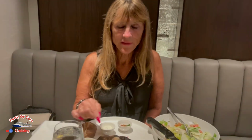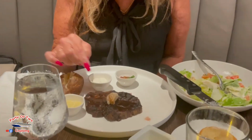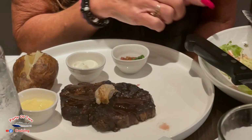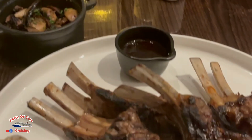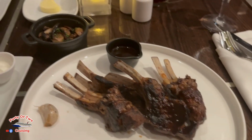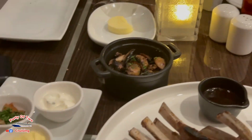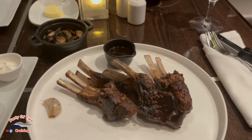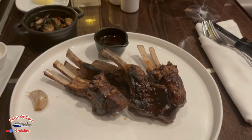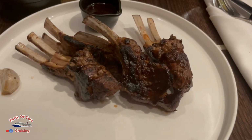Carolyn, what you got? I got filet mignon with baked potato and a great salad. I got the lamb chops, mushrooms, baked potato dry. Still waiting on my A1 sauce. But they look yummy, just like I like them. Well done.